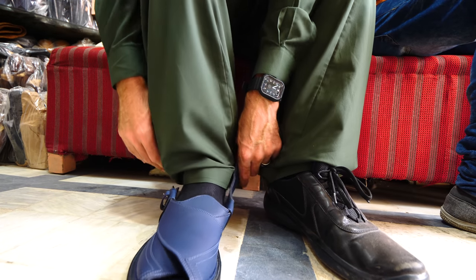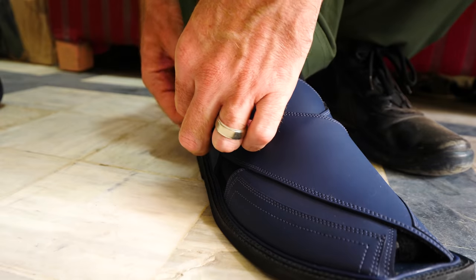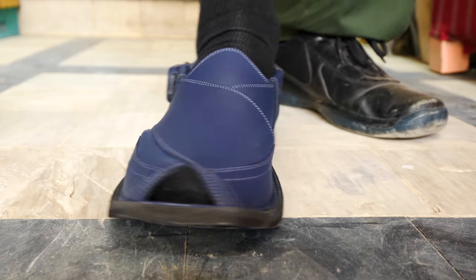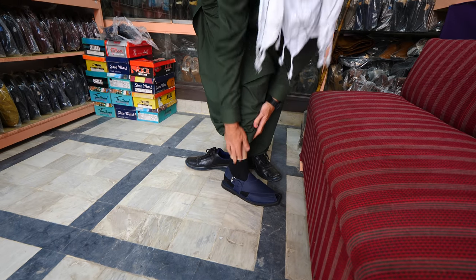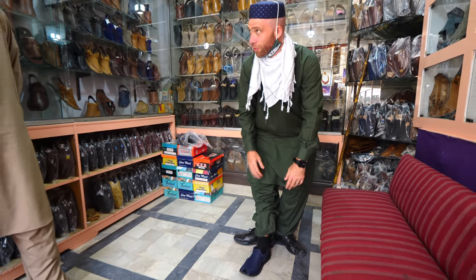So that was a 10, so I think I need a 12. Wow, beautiful, man. I love the styles. Yeah, I think this is the perfect size. Let me just buckle it in. I love these sandals. Man, they fit great. Look at that. Beautiful. Super clean. Love this design. Look at that. So all handmade, right? All handmade. Okay, how much? Free.